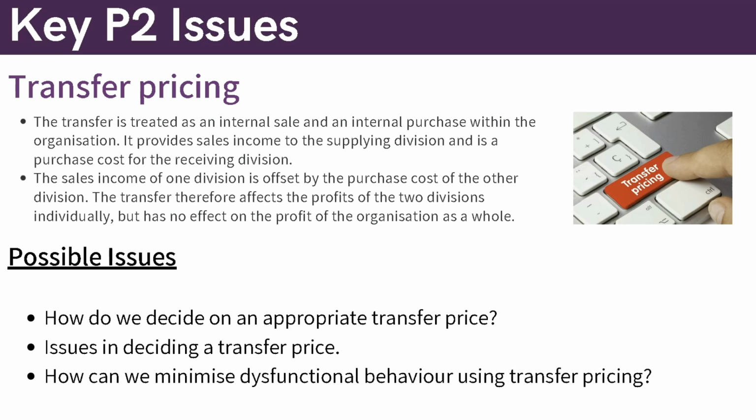And this strategy is best suited when there is an active market for the goods or services that we are looking to transfer. So if there is a high demand for what we are selling internally, using the market price will make sense, ensuring fairness and competitiveness to the division that sells the product.